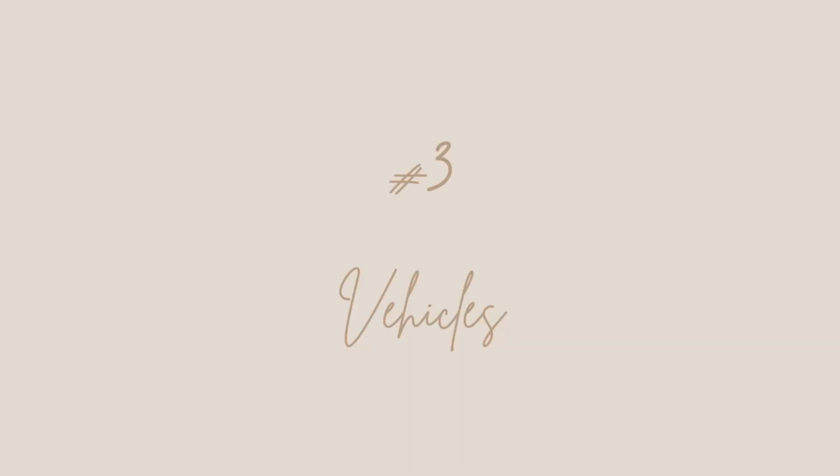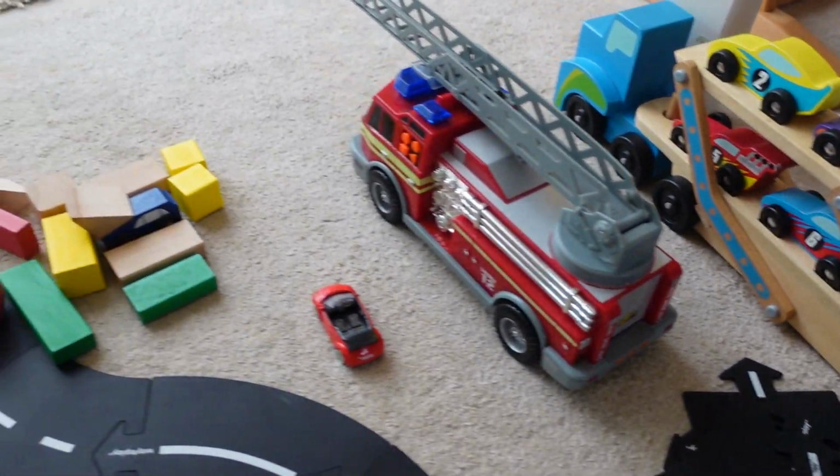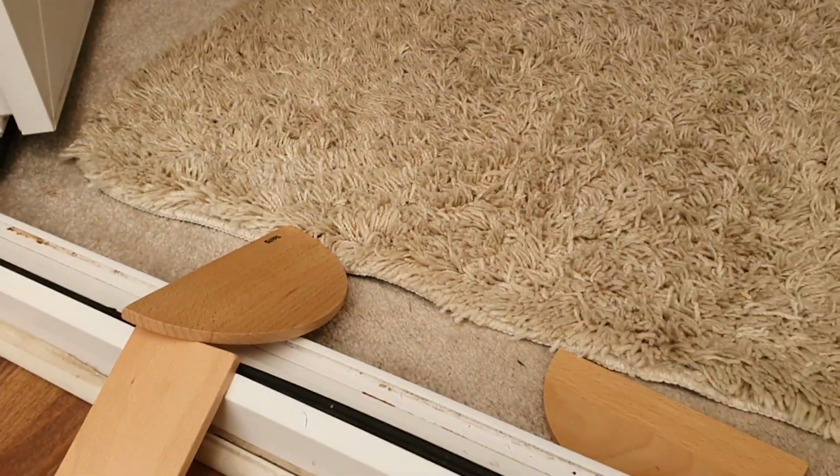So number 3 is vehicles. That's any kind of vehicle with wheels, from a car to a truck. Probably the second most played with resource that we have, and probably the second thing they would go to in the morning to play with. The vehicles end up everywhere, being pushed all over the garden and all over the house. They use them with the loose parts as well, so we'll have bits of wood that they put together and use as a track or ramps, or they'll make a little frame garage for them to go in using lots of wooden pieces.